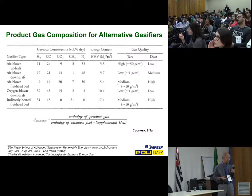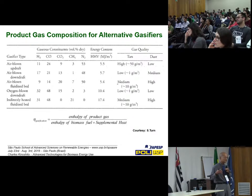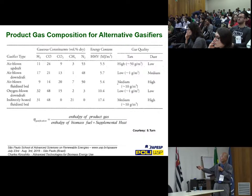Now, of course, that presents a real problem. Nitrogen is good for nothing. It basically is just a thermal drain. You're heating all of this stuff up. So in the meantime, you're heating nitrogen up, and chemically, it's not going to do anything for you. In fact, all it'll do is probably produce nitrogen oxides, which are something you'd rather not have. So very often, what you try to do is avoid having nitrogen by going with oxygen gasification, that is, feeding oxygen in directly. So we've got our oxygen-blown downdraft and indirectly heated fluidized bed gasifiers.